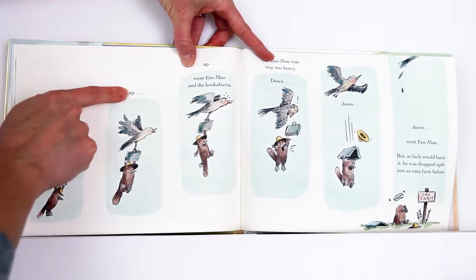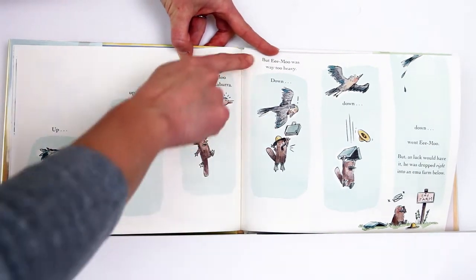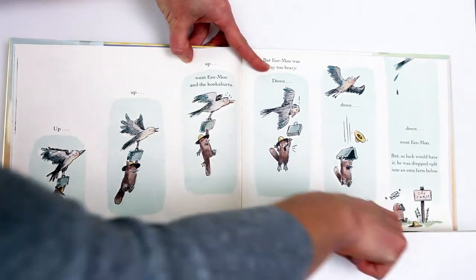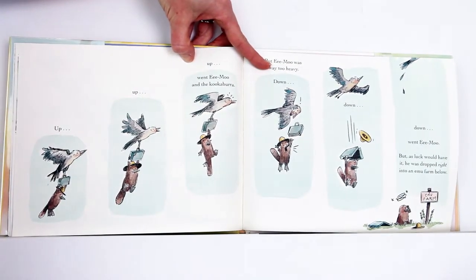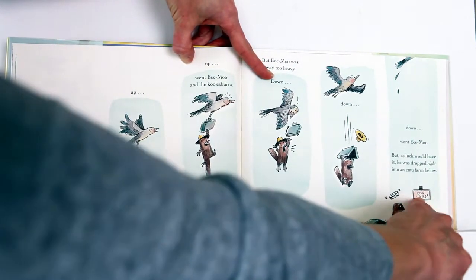Up, up, up went emu and the kookaburra. But emu was way too heavy. Down, down, down went emu. But as luck would have it, he was dropped right into an emu farm below.